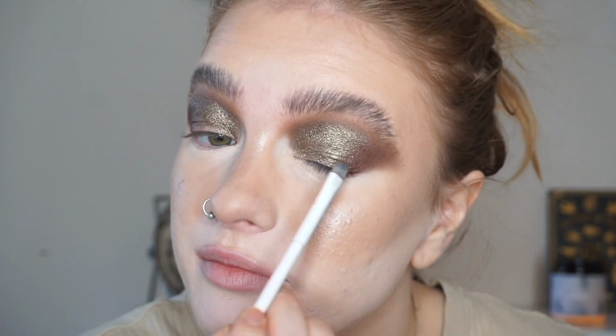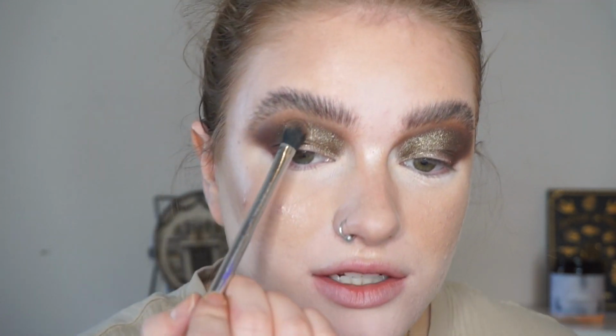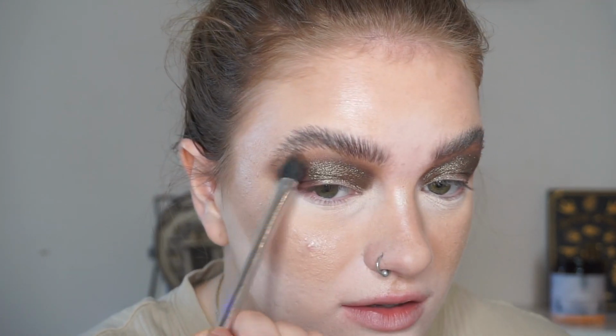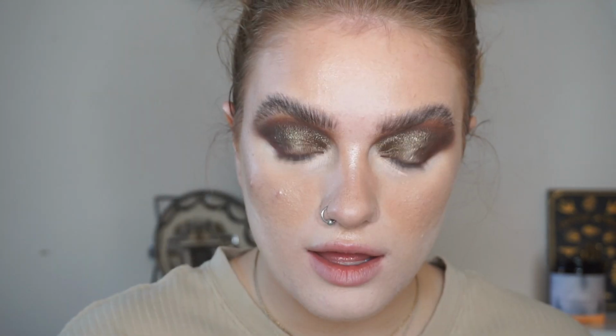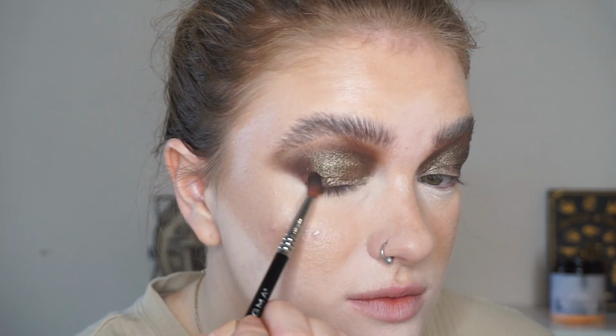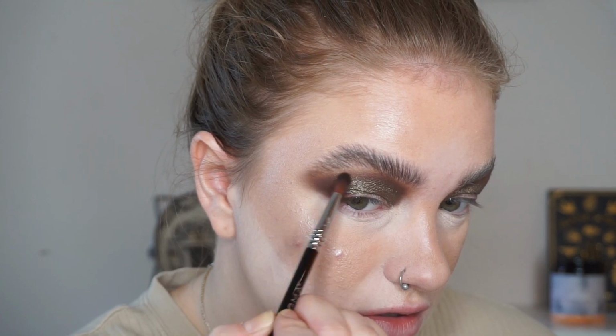I mean, that's a good metallic. It has sparkle, but it doesn't make your lid look textured. It applied well. No complaints from me, honestly. So I'm going to take Fog and just run that over the front of my crease. And then take Woodland and do the same thing, keeping the depth. And then I'm going to take Woodland and build my outer corner up a little bit more.